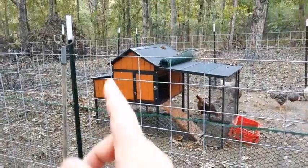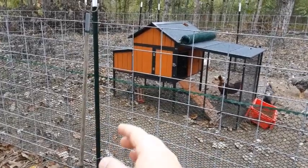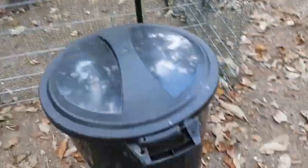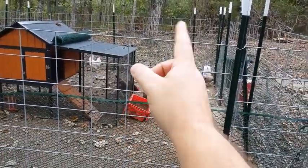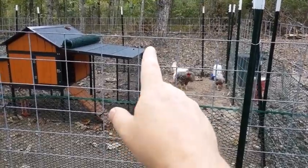I got something on me. I'll put the positive onto the wire. I'll ground it out with one of these T-posts that are in the ground, and this whole thing will be electrified. So when Ricky the raccoon decides to climb up and get on there, or the chickens get on there, they're going to learn really quickly not to touch the electric fence.